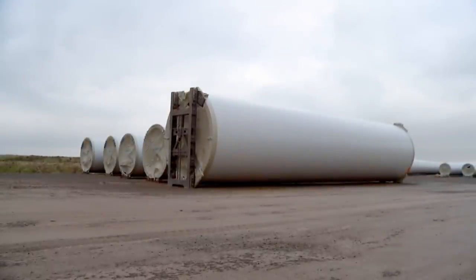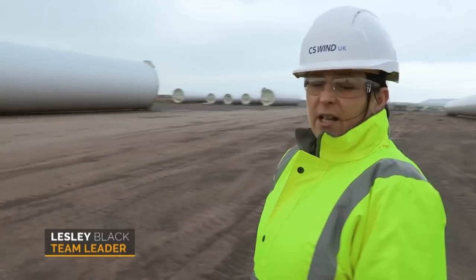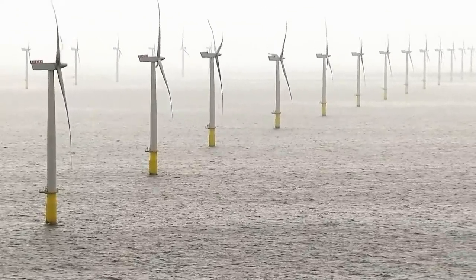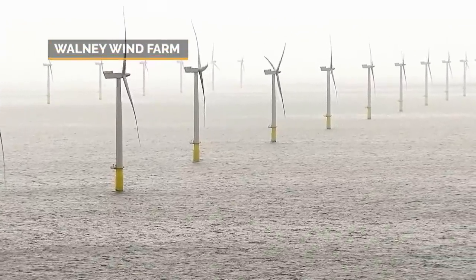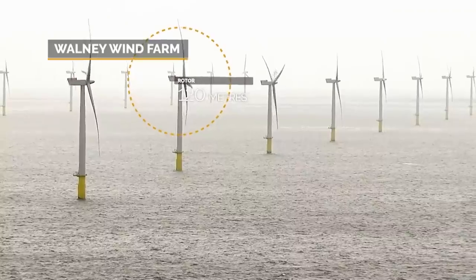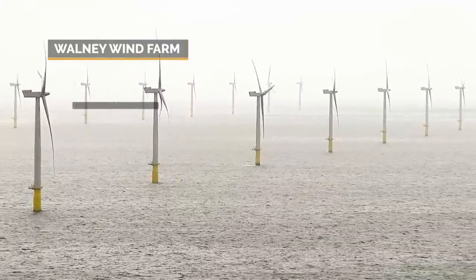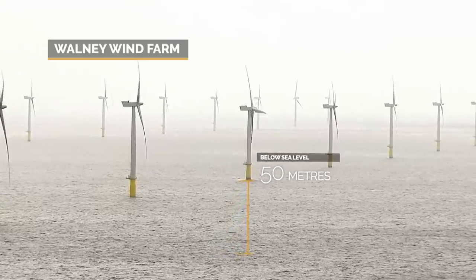Well, today we're shipping out our first offshore wind turbine tower. It's the first of its kind that has been made here in the UK, and this is the first time that we'll be shipping to the harbour in Campbelltown. The towers will form part of the 207-turbine Walney Wind Farm in the Irish Sea off the coast of Cumbria. Each tower has a rotor diameter of 120 metres, with a maximum height of 150 metres, and below the waterline, up to 50 metres of foundations down to the seabed.